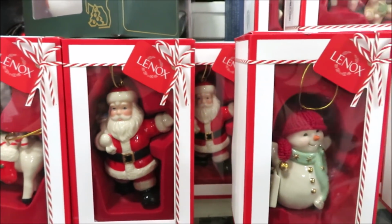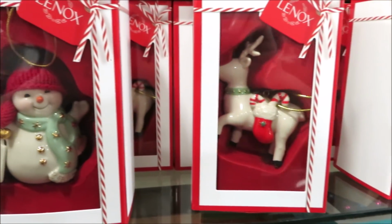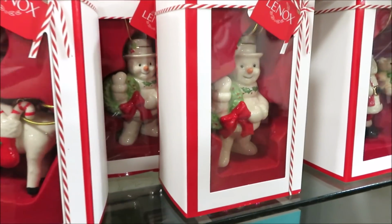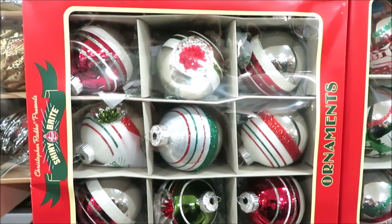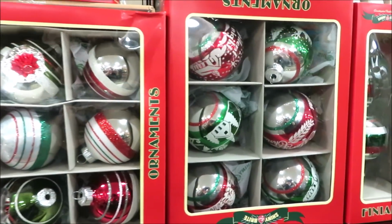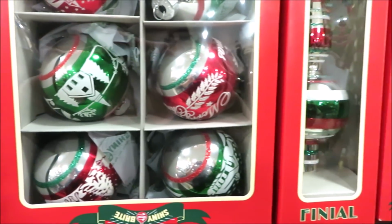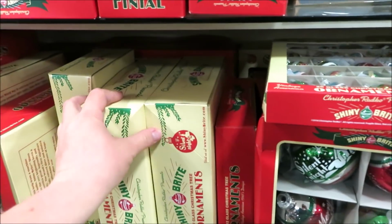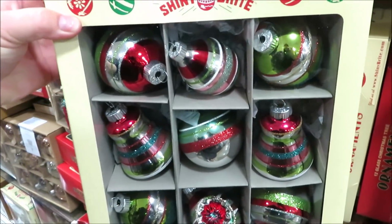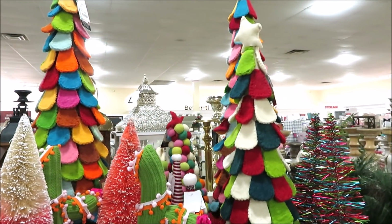They also have some beautiful ornaments. These are all by Lenox, and they do have that old school look to them. Glass ornaments don't really have a place in our home, but if you're a collector, they have quite a few. They also have a lot of the shiny and bright ornaments out. Lot of silver, red, and green in those. They even have them in the large finials, some of the minis, and these that are just like those vintage ones we saw at Michael's.